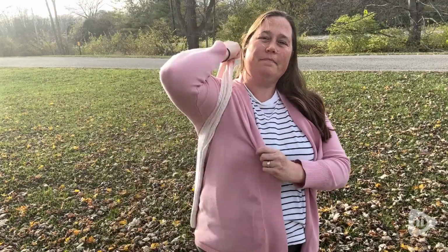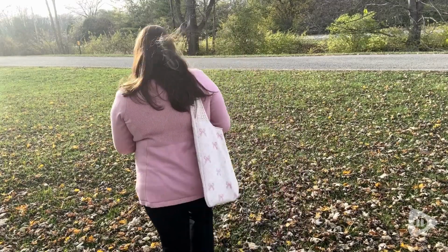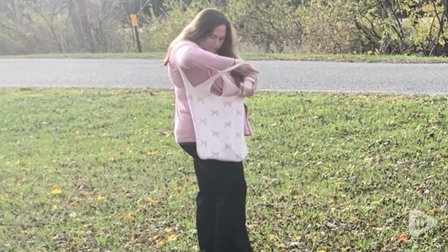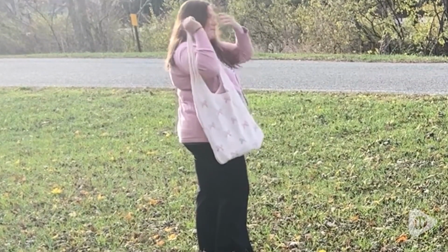I just wanted to take a minute and brag about one of the cutest bags I have ever seen. Now, if you ask my family, they're going to tell you that I'm kind of a hoarder when it comes to cute bags, but they're not complaining when they need one. So, all of the family drama aside, this is one of the cutest bags.